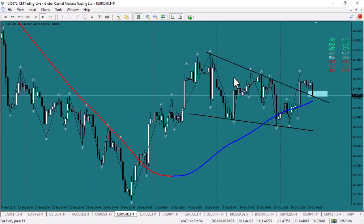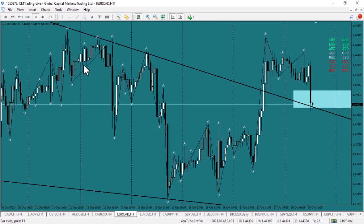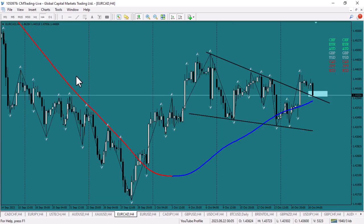On the Euro CAD, I showed this falling wedge. We got the break, now the retest. Now I'm getting interested. Euro stronger than the CAD at this stage, so I am willing to go long here on any form of a 1 hour candle reversal or double bottoms or any technical patterns you like. I prefer the candle patterns.